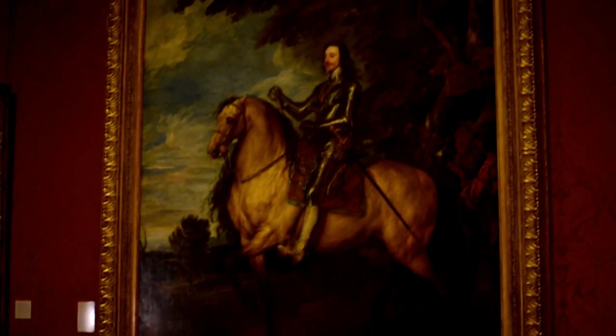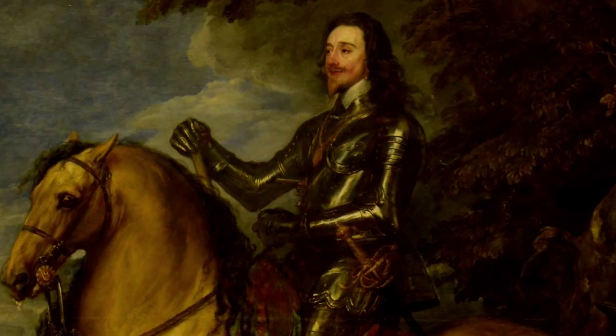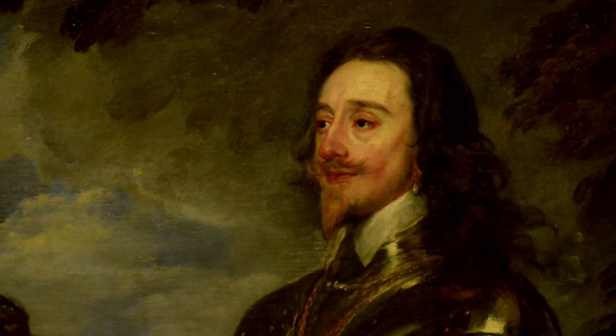Charles I was 5 foot, he was bandy-legged, he was a bit of a weakling, and he needed a way in which to look grand and noble and mighty in his portraits. So what did Van Dyck come up with? Put him on a horse. So when we look at this portrait of Charles I, does he look like a bandy-legged weakling? Not at all. He's looking noble, he's looking out into the distance as though he's about to command the army.